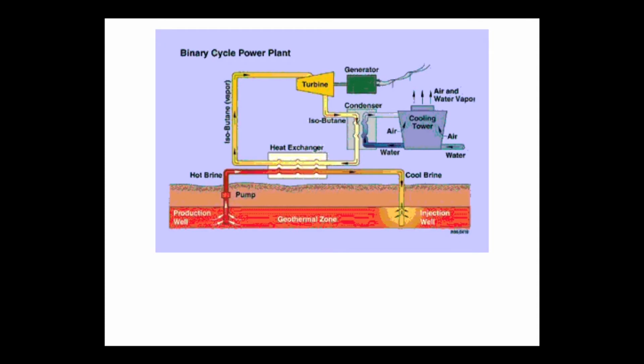And the final type of power plant is called a binary power plant. A binary power plant uses hot water between 250 and 360 degrees Fahrenheit, and it has to pass through a heat exchanger where it's transferred into a second liquid known as isopentane. Isopentane can boil at lower temperatures and also produces steam, which ultimately powers the turbines as well.